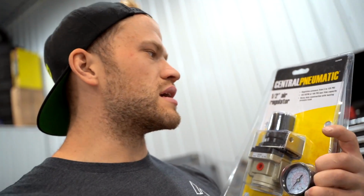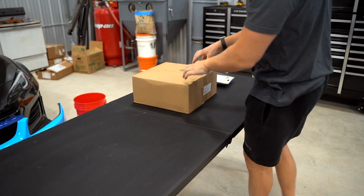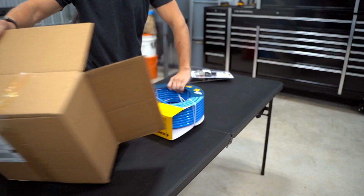So first thing we need is our air regulator. We picked one of those up, Harbor Freight special, 20 bucks, 30 bucks at Harbor Freight. And now we need to find that rapid air kit. I don't know where I put it. Let me find the rapid air kit. Okay, I believe this is it. Let's go ahead and open it up and make sure that it is. So I thought I bought a Rapid Air brand. I don't know why I bought a Prime Fit brand. It looks identical to what my brother Austin uses, which is the Rapid Air kit. I'm sure it's gonna work fine.